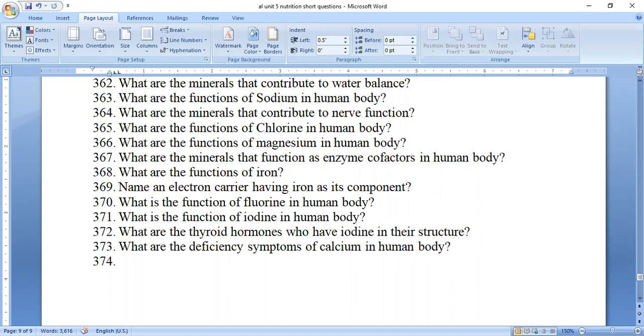So what is impaired growth? Impaired growth means abnormal growth, mainly. The bones are not growing well, so the person will be a short person, a dwarf. Calcium is needed for bone growth. If the bones are not growing, the growth will be retarded.